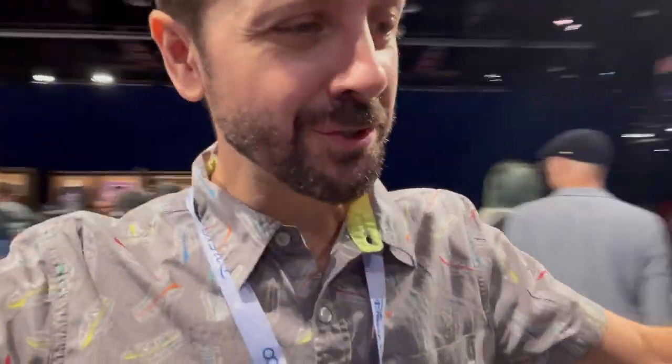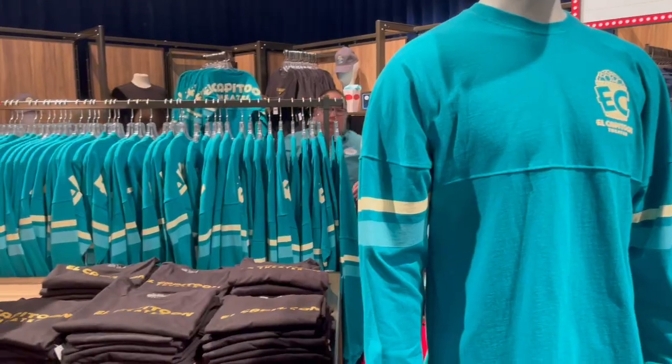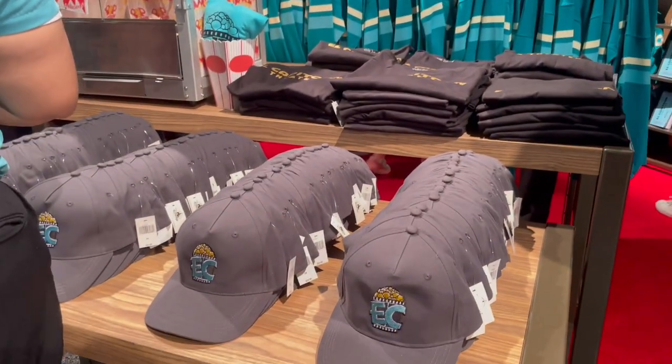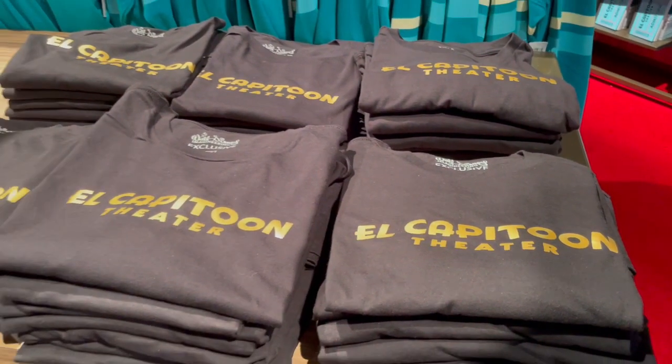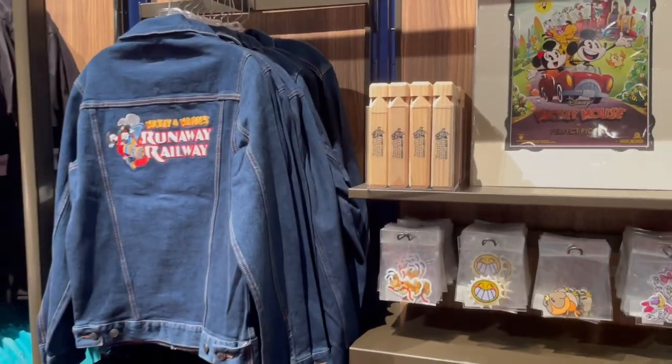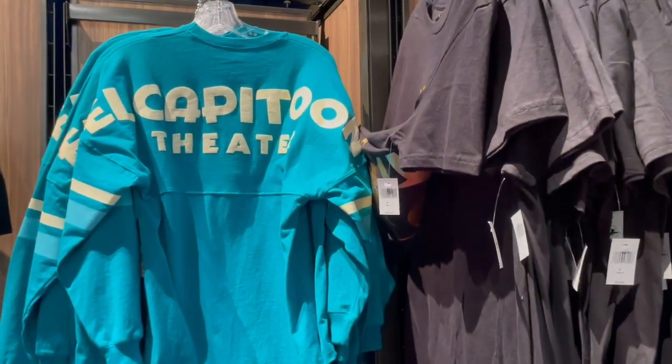What's up? I'm good. I'm in Mickey's of Glendale, which is another store. I did the virtual queue to get in here. They have all this new Toontown stuff. The new Toontown is coming soon with Mickey's Runaway Railway and everything. Oh, this is cute. El Capitoon. Oh, this is really cute. El Capitoon spirit jerseys. That's adorable.